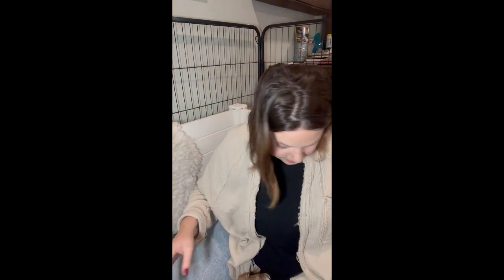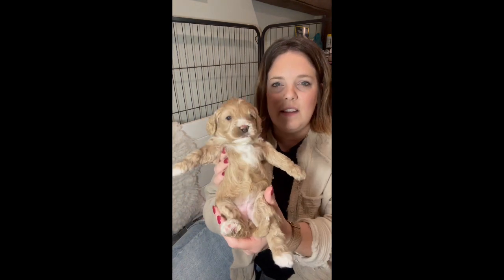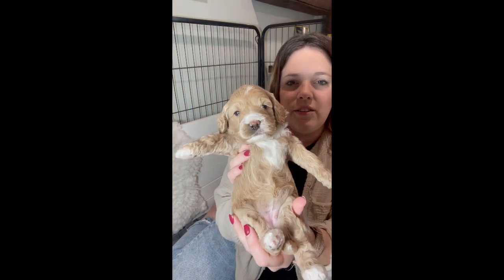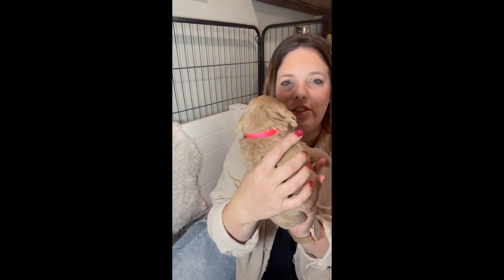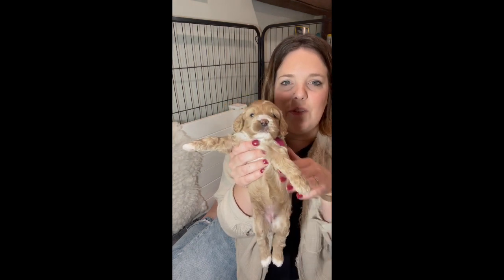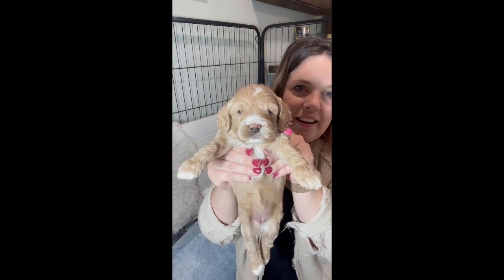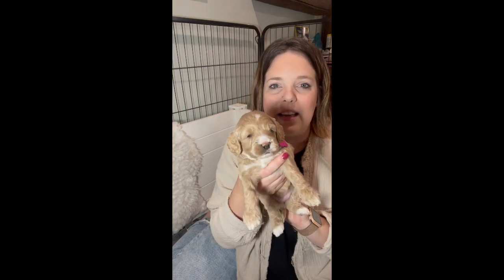Then we have our biggest girl. This is Dahlia. Look at that little face. Oh my gosh. So she's gonna be more of a wavy coat. You can see the slight S pattern in her, but it's not dramatic like Briar's. Again, the little socks on the feet, the nice white chest, the little face. She's definitely darling. So this is one of the four girls. This is Miss Dahlia.